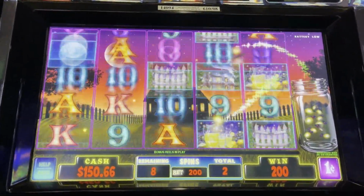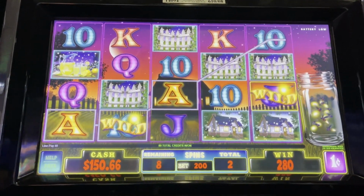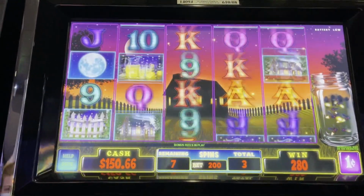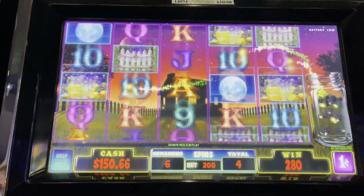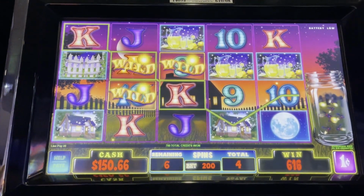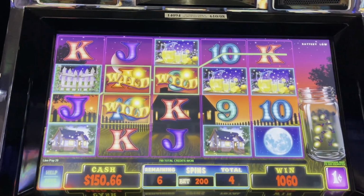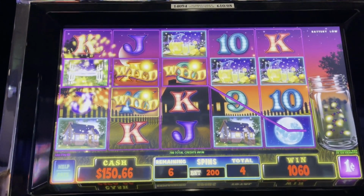Fireflies, come out. Give us wild. There we go. Wild. All right, we got some aces. Come on, matching, lots of fireflies. Lots of fireflies, match, okay. Here we go. That was 780. How many more spins? We have six remaining.